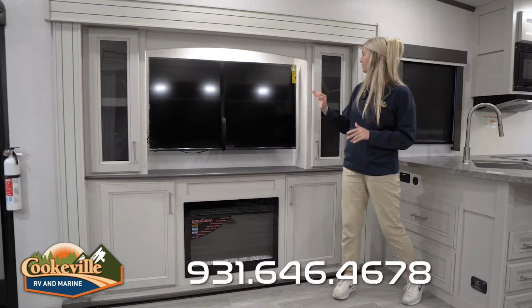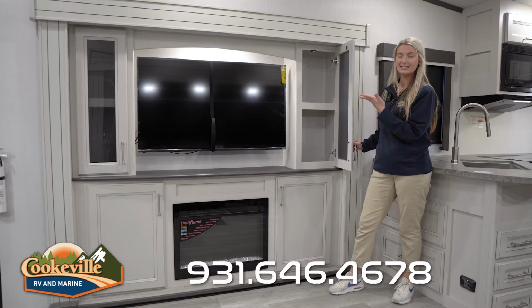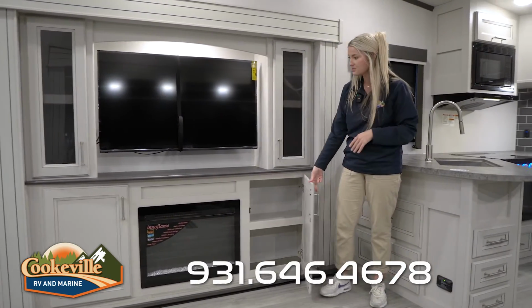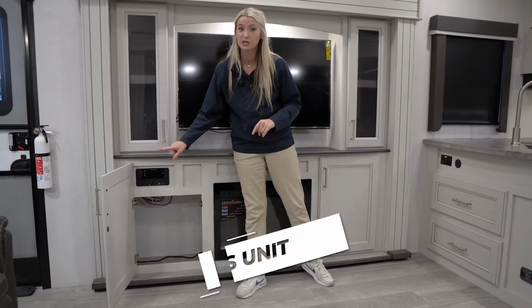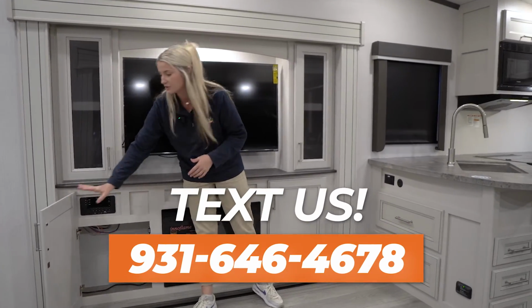We have some storage over here on both sides. This opens up, and a fun thing over there, there is an electrical outlet. So if you wanna plug in a DVD player or a gaming console, you can store it away on that other side. We also do have more storage on both sides over here, but this one does have our indoor-outdoor speaker system. So this is where you're going to control all the speakers inside and those ones that I showed you guys outside. And we do have more storage down there and another electrical outlet.